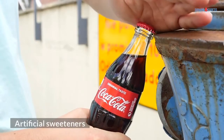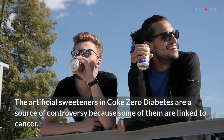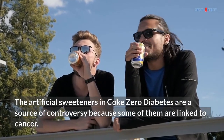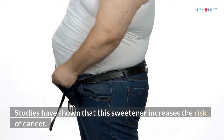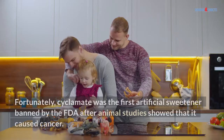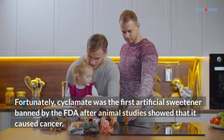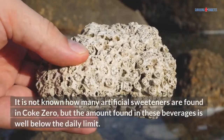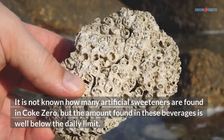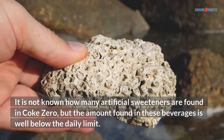Artificial sweeteners. The artificial sweeteners in Coke Zero are a source of controversy because some of them are linked to cancer. Studies have shown that this sweetener increases the risk of cancer. Fortunately, cyclamate was the first artificial sweetener banned by the FDA after animal studies showed that it caused cancer. It is not known how many artificial sweeteners are found in Coke Zero, but the amount found in these beverages is well below the daily limit.